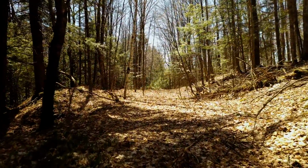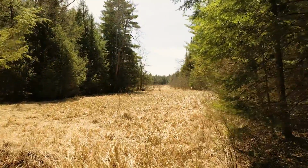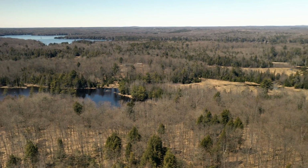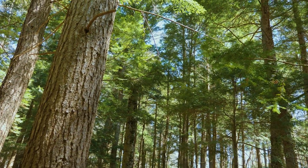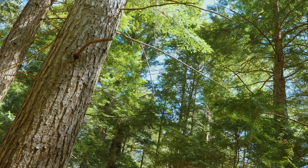The Keppler family stumbled upon this property one day. They were out walking with their two daughters and got lost in the woods coming from their cottage. They just realized how beautiful and breathtaking it was and decided that they wanted to see it protected. And so they purchased it and managed it for a number of years. For the most part, they left it alone, and you can see that now. This is a forest that's pretty much undisturbed by humankind.